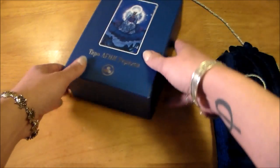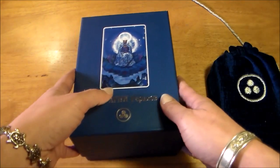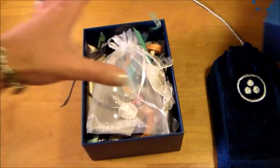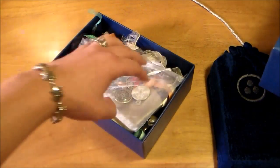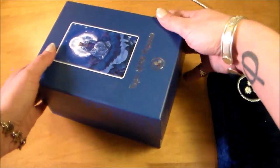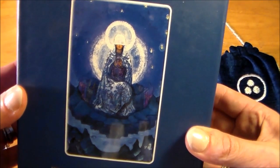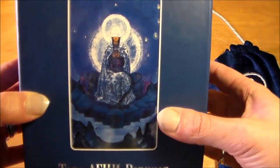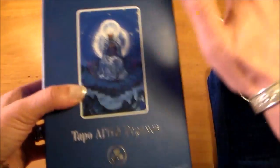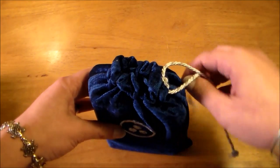It's awesome. And it comes with a nice cardboard box. I didn't empty it out. Everything came in there. I used this box to store some tarot bags and some tarot charms and stuff. I love the box. That's the High Priestess card, by the way. The title of the painting where this comes from is the Mother of the World. I'll explain Agni Roerich, the painter behind all this amazing artwork, in just a second.